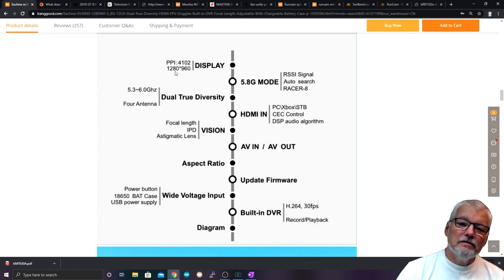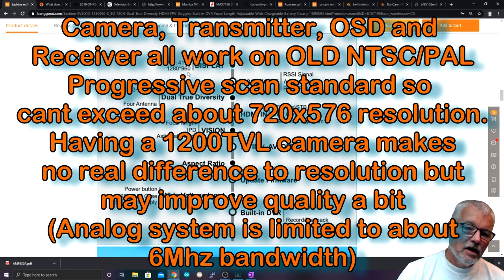Again, resolution 1280 by 960. It's not quite a 1080p for sure, and it's a bit more than 720p. Now we'll see in a moment how you can be misled if you're not careful as to what you may be thinking you're going to get in front of your eyes as opposed to what you really get. And if your expectations are set wrong, you might be a little bit disappointed.